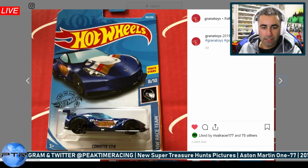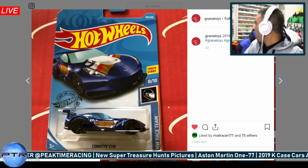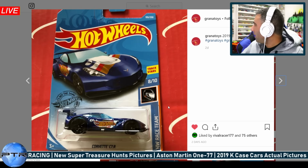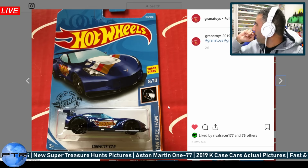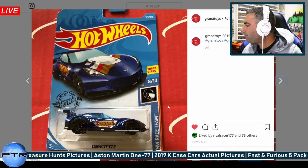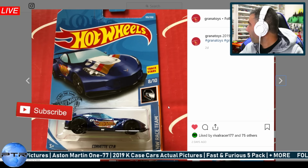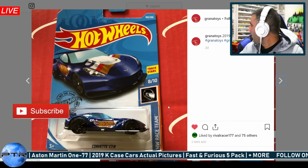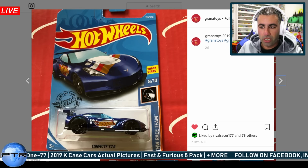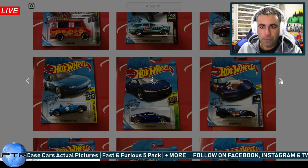Corvette C7R. I feel like we've already got a Hot Wheels Race Team C7R. We do. I'm looking back, I've got all my C7Rs back here. We're going to have to do a comparison. Hot Wheels seems to really like to repeat themselves. I'm actually really looking at the comparison. Besides the number 1 that you see on here, the car actually looks the same. So as soon as we get this, we will do a comparison and see what the differences are.